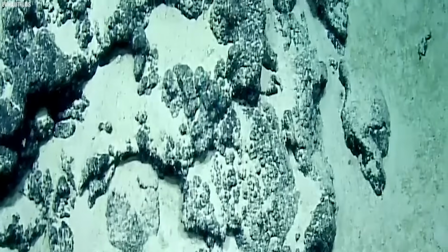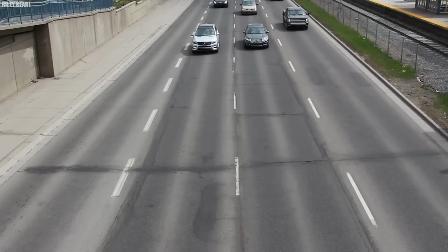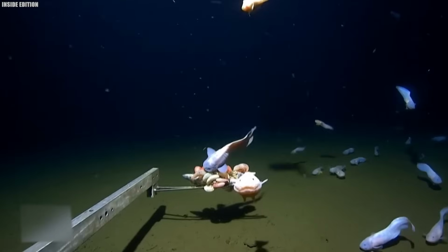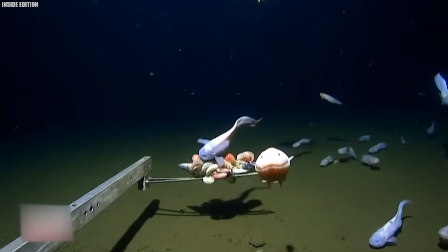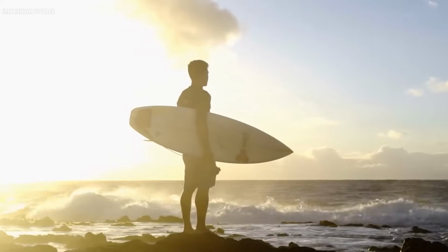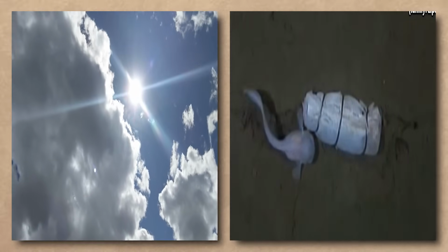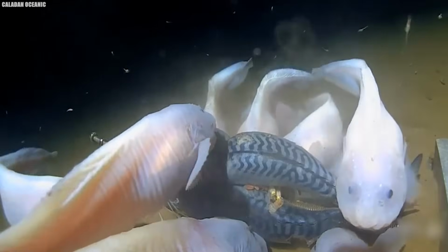The snail fish. Deep below the ocean, the pressure is intense. Imagine the weight of 1,000 cars pressing down on you. That's what it's like for creatures dwelling in the deepest trenches. For an average human, venturing down there would be fatal. Our bodies would implode under the immense weight of the water.